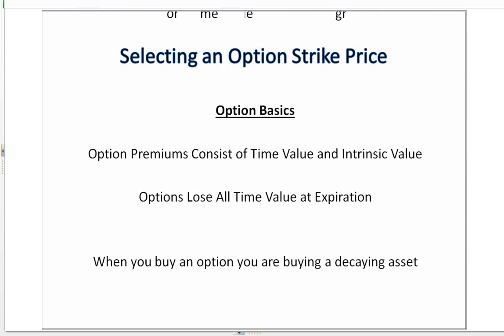Let's go back to option basics for a second. Option premiums consist of time value and intrinsic value, and options lose all their time value at expiration. So when you buy an option, you're buying a decaying asset. You always want to keep in mind whenever you're buying a call that the time value portion of that call is decaying every day until you get to expiration, and then the time value is zero.